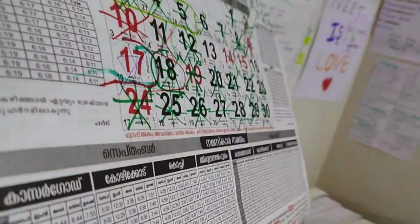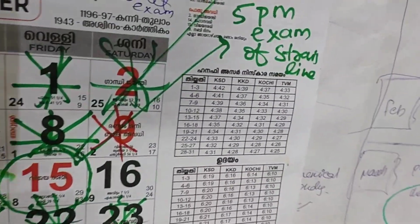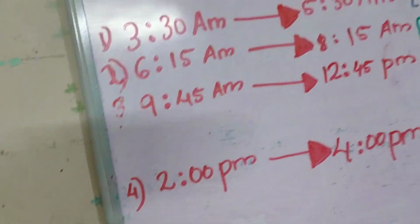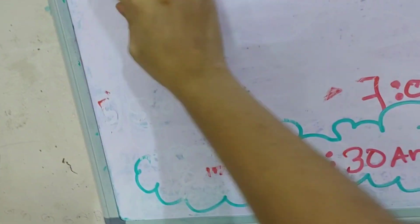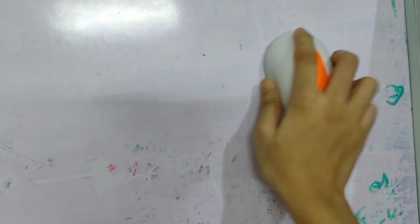And this one is obviously necessary for us, the calendar. Besides the calendar, I have a small whiteboard. I use that to sometimes write a timetable, or sometimes I just teach myself, because I love teaching. I can study better by teaching myself. If I explain it to myself, I can study it better. So I go and teach on that whiteboard. That's the purpose of that whiteboard.